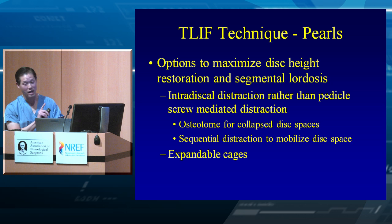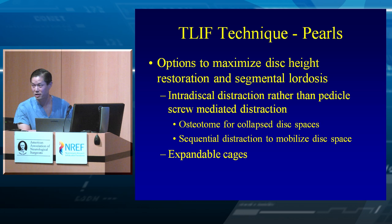And so use intradiscal distraction. Osteotome is like my favorite instrument when it comes to these TLIFs. And with sequential distraction, you mobilize the disc space. And once you do that, whether you use an expandable cage or not, which I think is also important, you could maintain your segmental lordosis or improve upon it. And so I have multiple examples of this.